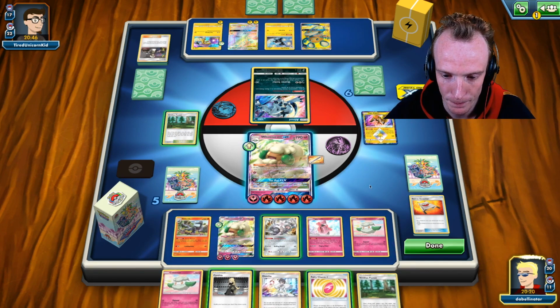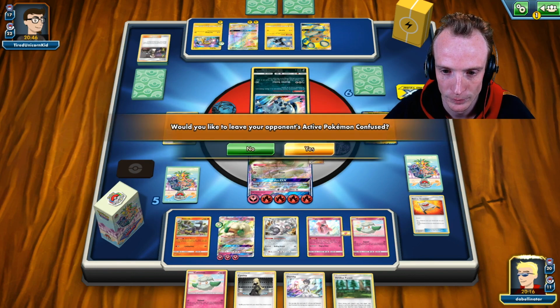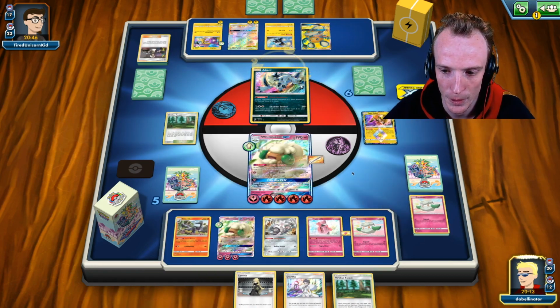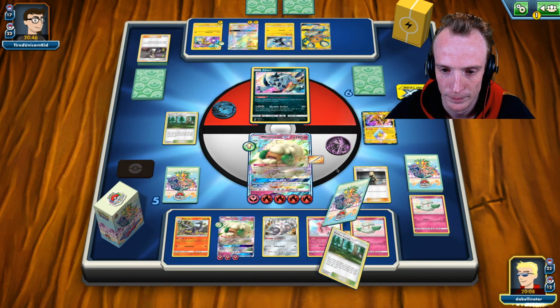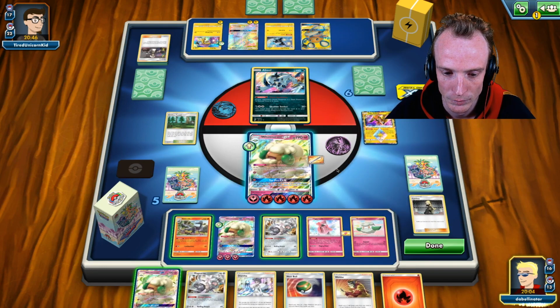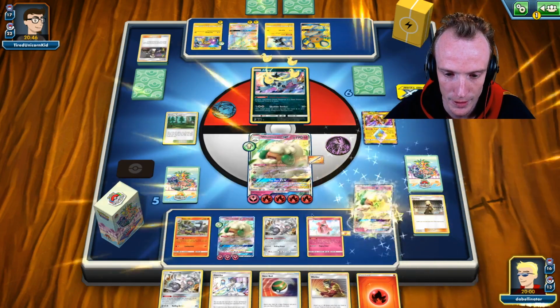Let's go this way. Let's Fairy Charm. Let's Viridian this away. Don't want to pull anything at the moment. Cynthia. I can play quite nicely on the next turn and got that Diantha back too.